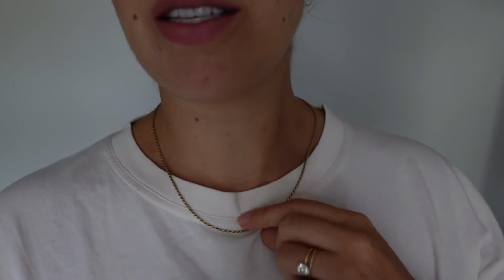In terms of jewellery, I'm wearing this necklace. I tend to wear this one most days. I think it's called the Catena chain. If I don't know all the names when I'm talking about them, I'm going to be linking everything down below, so just definitely go check out the description box.